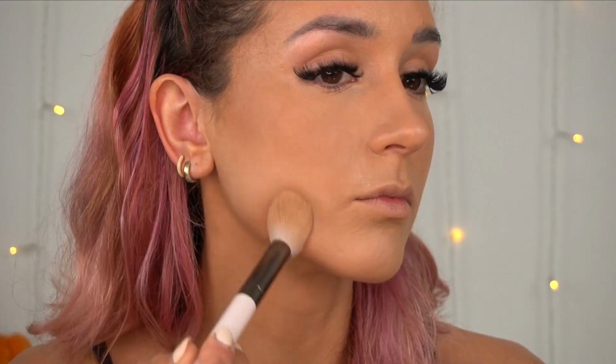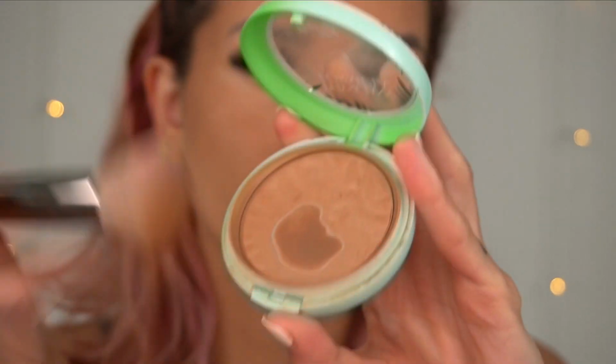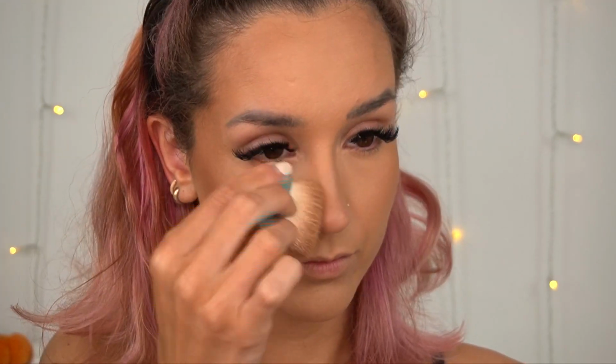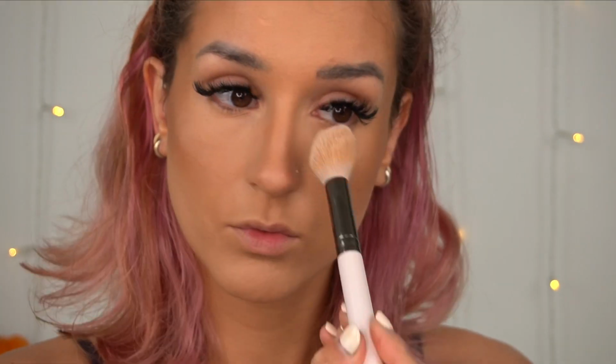Anyway, setting it all into place with my Laura Mercier translucent setting powder, because if you're going out for Halloween you don't want it to go anywhere. Then I'm going to use my ye old faithful Physicians Formula Butter Bronzer just to do a little bit more of a bronze, and then get that snatched contour using the Benefit Hoola Bronzer just on those areas I want to specifically contour, and just brighten up a little under the eyes, down the face, you know the drill.